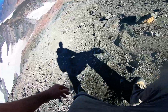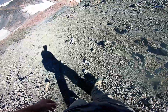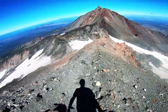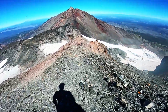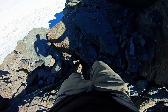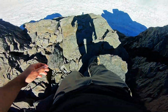The way down was a lot easier. You'd think you might slip and fall, but the rocks just kind of stop you. As there wasn't really any climbing other than crawling up the scree slope, I found some actual climbing to do on the way down.